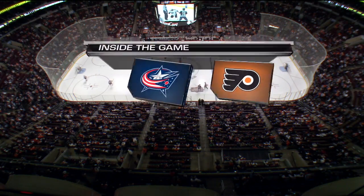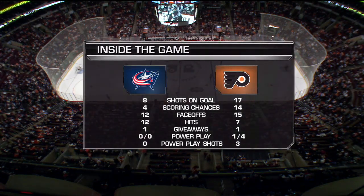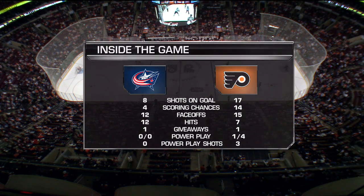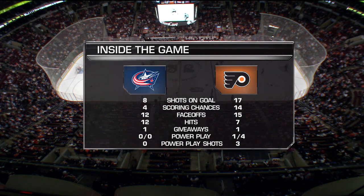An outstanding first period for the Flyers. They score 5 goals. There are the other numbers, Jonesy, and not too surprised that most of them favor the Flyers. Yeah, Flyers just dominating that first period. The power play picks up a goal, and 17 shots on goal.